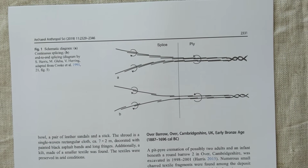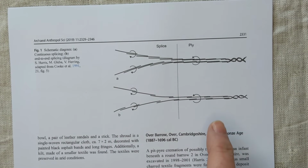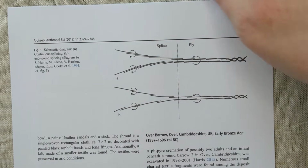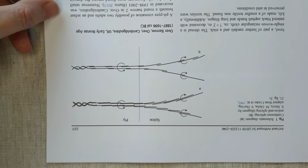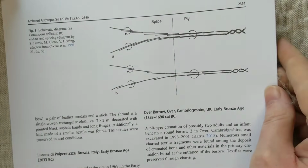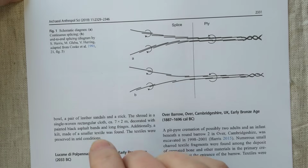So for this experiment, we're very much working with this diagram from the Gleber and Harris article. What I'm going to try and do is extract this and stick it up in the corner of the video if I'm clever enough. What I'm also going to do is rotate it so that it matches the direction that I tend to work in. So just to recap, the purpose of the experiment in this video is to try out both of these splicing methods. This one's continuous splicing, this one's end-to-end splicing, and as with all of these things, there's always more than one way of achieving the same result.